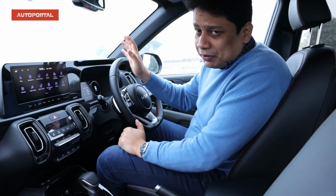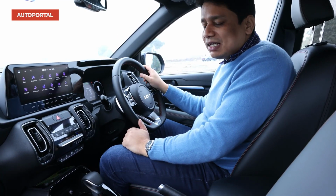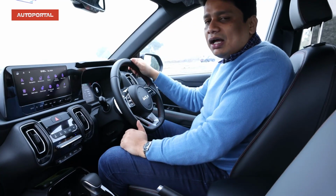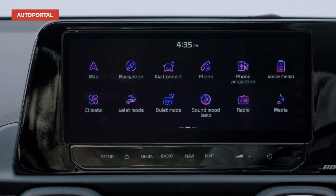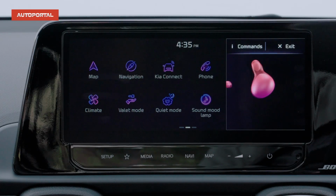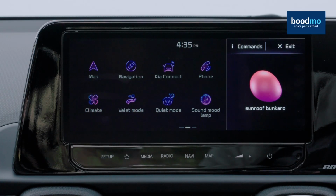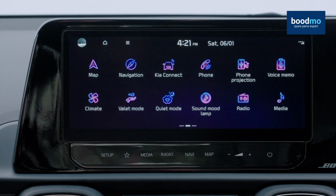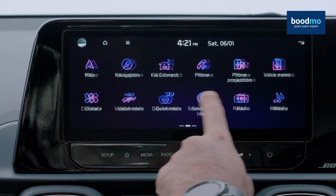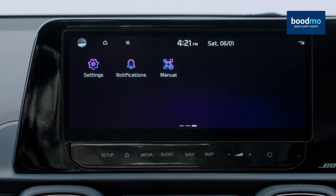Now, in terms of the equipment, the Sonet has always been the best car in its segment, and this one is really one level up. The game on this car is one level up in terms of the equipment. You get ADAS level 1, which means you get camera based ADAS, all across the cameras are there, and you get a lot of features and functions. For example, you get lane keep assist, and you also get lane departure warning and stuff like that. And of course, adaptive cruise control is also present on this car.